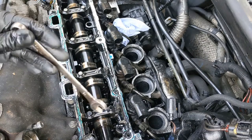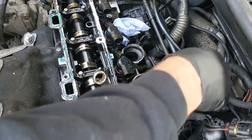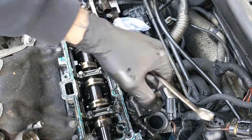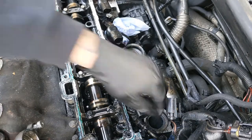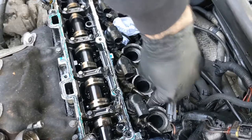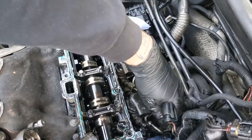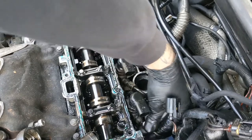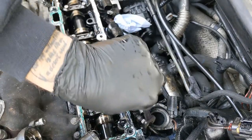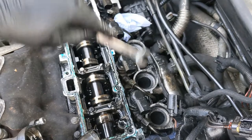So I've got a 14 and a 13. I'm just going to start at this end and work my way to the other end. So if we crack the pipe, undo it all the way, and then use the ring end if we can. Should be able to move that. Just to make sure this is tight, which it's not. Now it is. And then put this union back on with fingers first. Don't want to cross thread it. And then just nip it. That'll do. Do the other three.